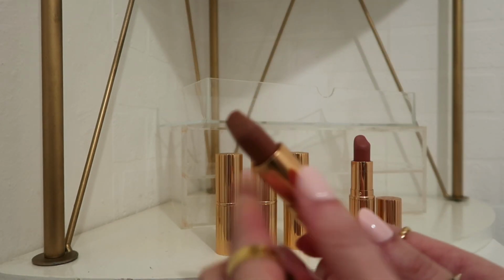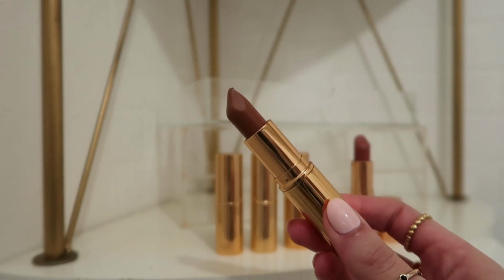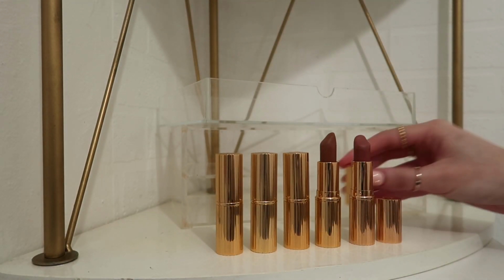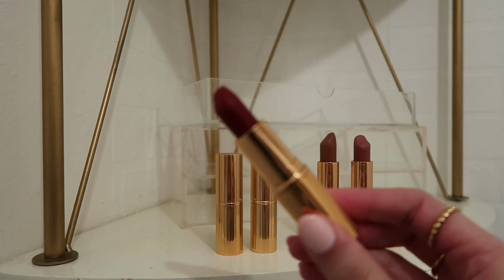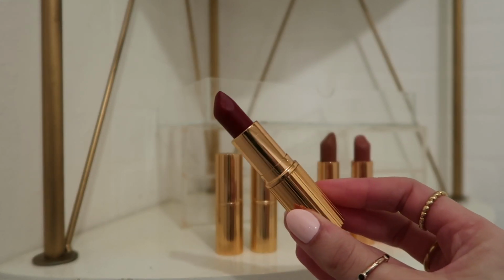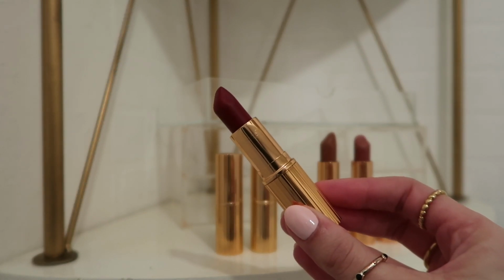Then I have the shade Super You, which is definitely a darker, more mauvey brown tone. Not necessarily my go-to, but I really like layering that lipstick. So again, big fan. Then I have Red Carpet Red. This was such a classic for me. I wanted this for such a long time, and I think I got it as a Christmas present a few years back. Absolutely love it. It's such a classic rich red.